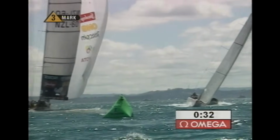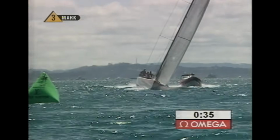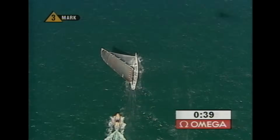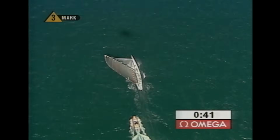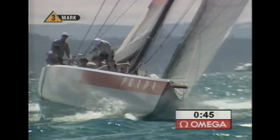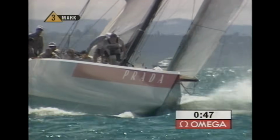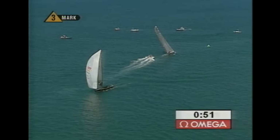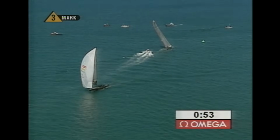See what I mean there, PJ? Prada are not allowed to change their course, allowing Team New Zealand to keep out of the way. And the umpire boat was right behind watching it. No flags, no incident. Brad Butterworth calling to Russell Coutts: Hold it there, you're okay now. This is a huge gain to Team New Zealand here on leg 3, race 3.